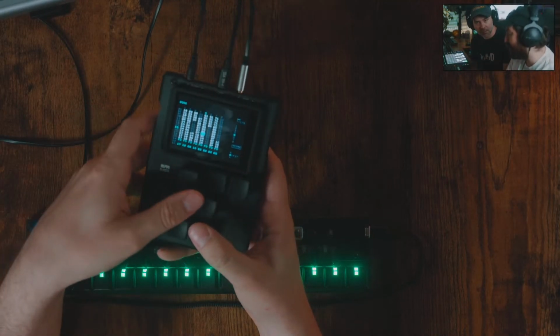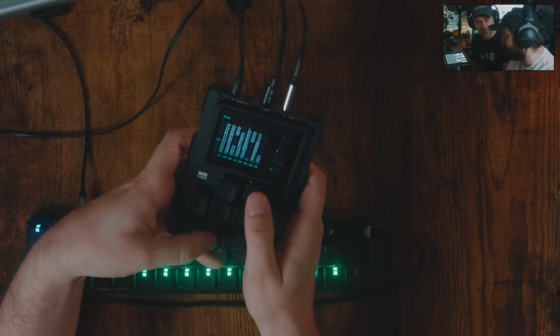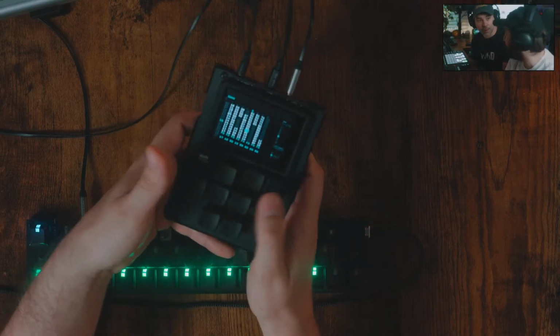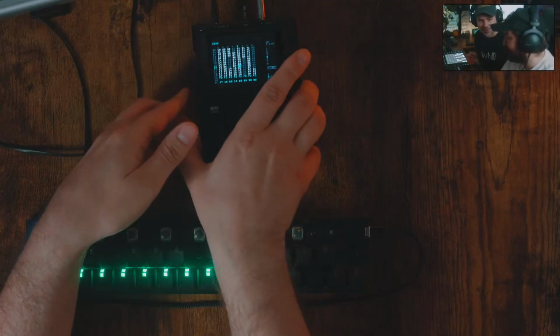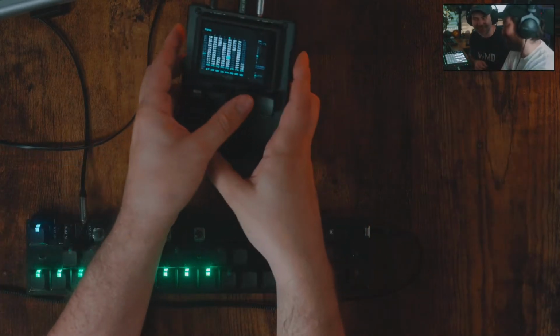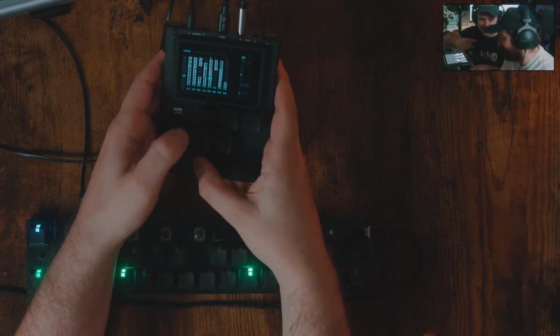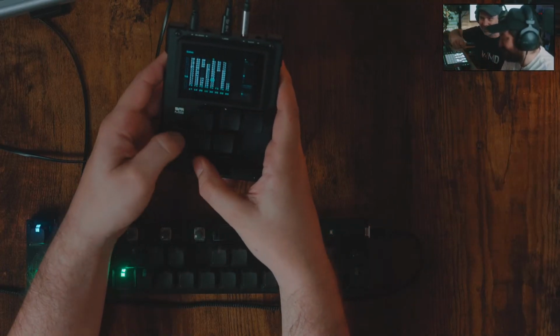So I'm never thinking, I need to push function 1 to do this thing. You just do it. That's why you were struggling to remember the key commands. It's like you were asking me and I'm like, I don't know, I just put my thumbs here. This is control. It's like Elon Musk neural linked you to the M8, great.